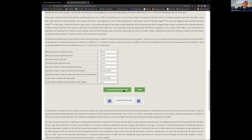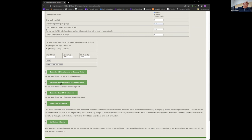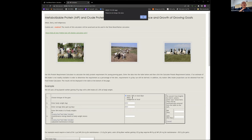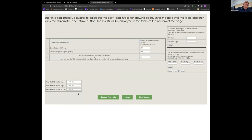And we go to the next step, which is MP, metabolizable protein. Again, it says that the values will be input there, so it switched. What is also very important, if you want to calculate, is to make sure that the class of goat and biotype is correct, right? Meat, dairy, indigenous, because the requirements for those different biotypes are different. So you have to use the proper biotype. Then we're going to use maintenance energy based on body weight only, and we calculate that, 318, and close the window.